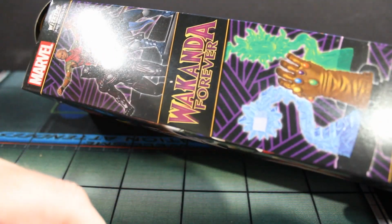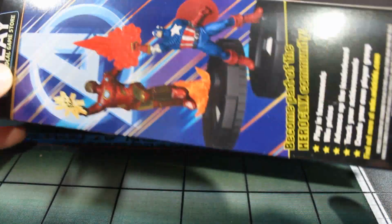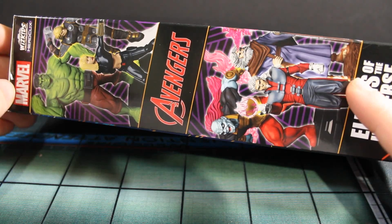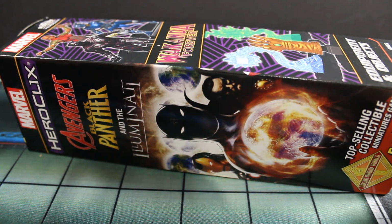We've got Wakanda is big in this set. Infinity Gems, Cosmic Cube, Infinity Gauntlet are objects in this. We got Cap with a gauntlet, Iron Man with a gauntlet. We've got regular Avengers, Eternals, and just a ton of good stuff in this set. Super hyped for it. This is probably one of the best sets that come out in a while.